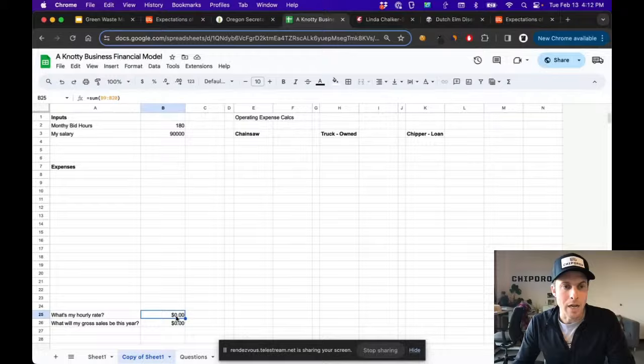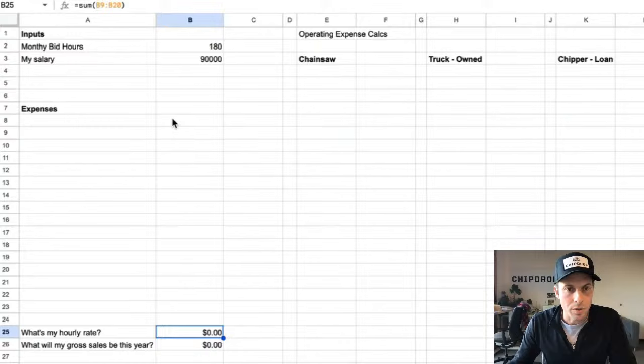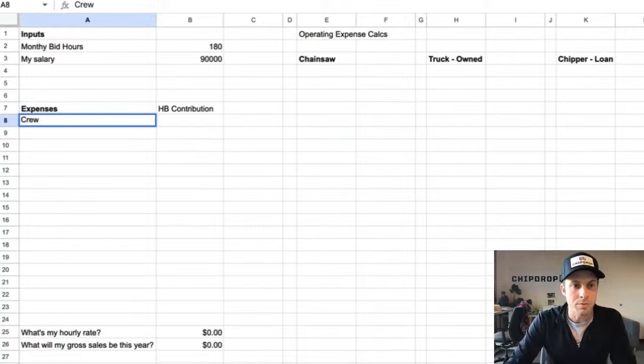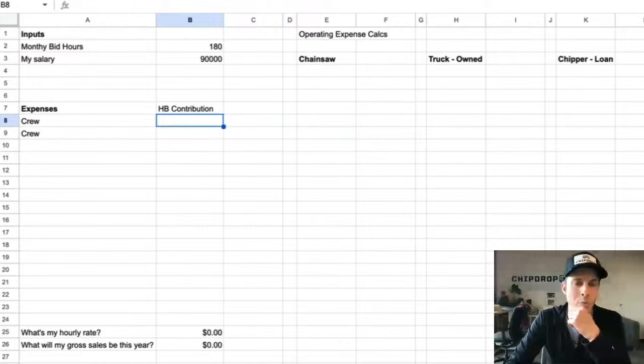So let's just kick it off here. This column here, we're going to call the hourly bid rate contribution. I'll call it HB contribution. And we'll start by saying there's a crew, and we'll put two of them in here. And this one's pretty easy because you pay your crew hourly anyways.